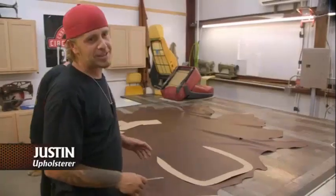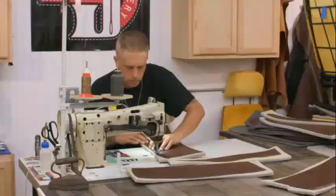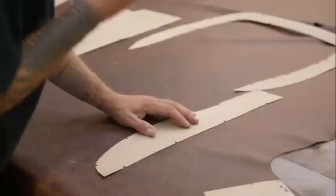So we're working on Michelle's truck. Got all the patterns laid out, cutting everything out, and we'll move to cutting the 1/2-inch foam for the seat covers. Sewing that all together, and hopefully by tomorrow we'll have some seat covers finished and start covering. These are the patterns that we made directly off of the old seat cover with slight modifications. I think this leather is going to look really good in the truck.